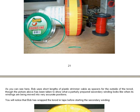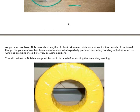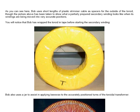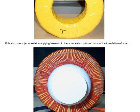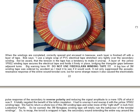It totally negated the benefit of the Teflon insulation. I had to unwrap it and rewrap it with the yellow 1P802 winding tape. We had to return a whole box of this 3M winding tape and order more of the right stuff in bulk from Lodestone Pacific. So be warned, 3M fiberglass winding tape will totally ruin the behavior of the toroidal windings.